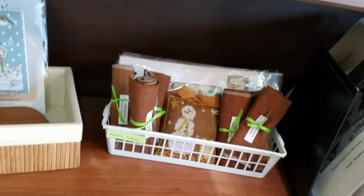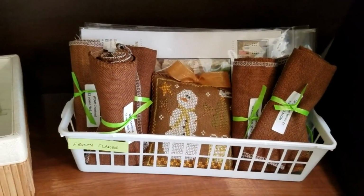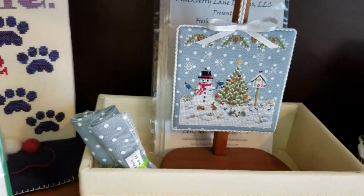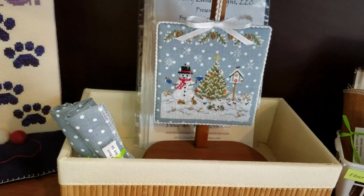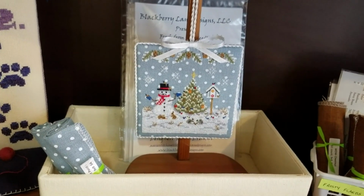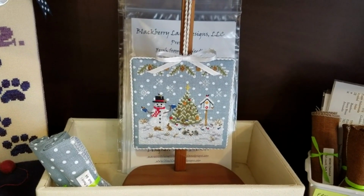Then just some winter stuff. You've seen him before. He's Frosty Flakes. We keep the pattern here with the little cuts of the chestnut fabric. You've seen that one before. That's Blackberry Lane. This is ever popular. I think my two most popular charts are this one and Witch's Night Out by Blackberry Lane also.